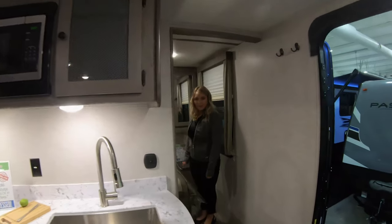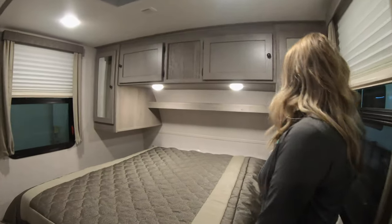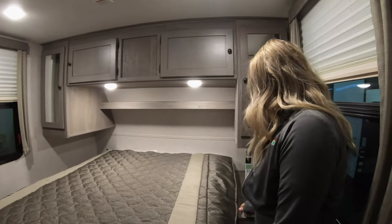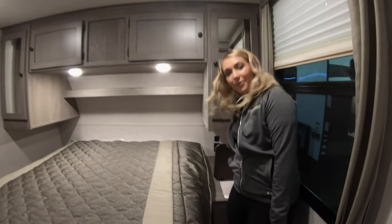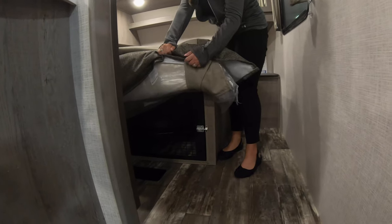Here's our nice little bedroom. We got a full-size bed, and then you got some cabinets. You have a nice laundry chute over here. And then my favorite, we have a secret little dog kennel down here where your doggy can take a nap with you.